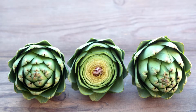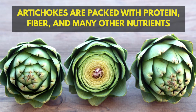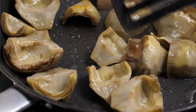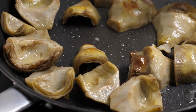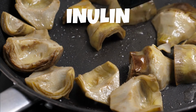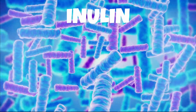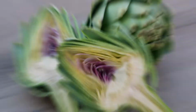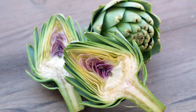Number 6. Artichokes. Like many other vegetables on this list, artichokes are packed with protein, fiber, and many other nutrients. They can be enjoyed canned or fresh, and the most surprising of its assets is a unique form of fiber called inulin, which is one of the most available types of prebiotics, the food that fuels healthy gut bacteria. Artichoke is a flavorful, earthy veg that definitely deserves a spot on your plate.